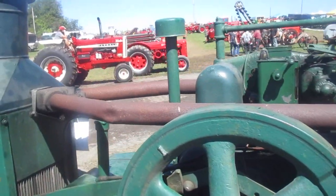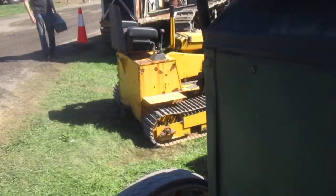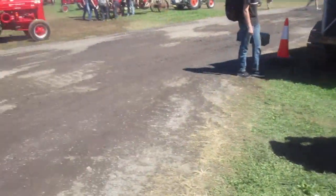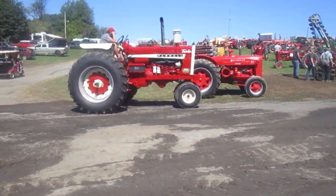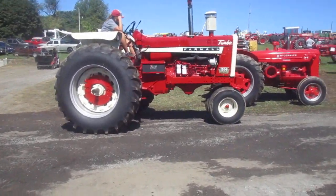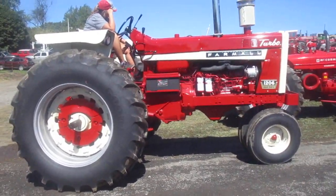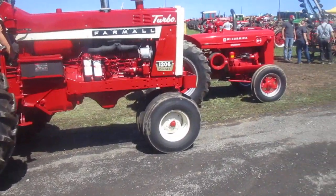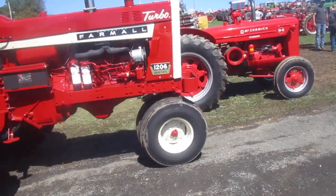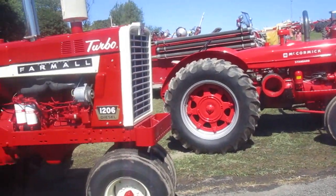There's a 1906. I just watched Whistling Diesel. He just got one of these. Just got one of those that looks just like that. No, his had a wide front end on it. And I imagine he's going to wreck it up.